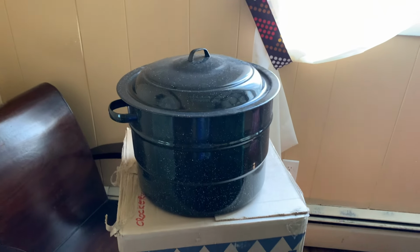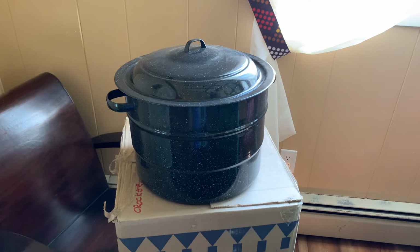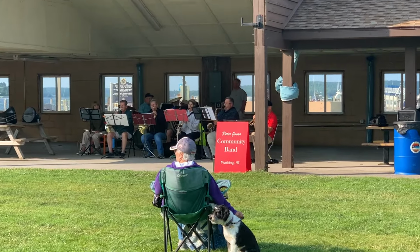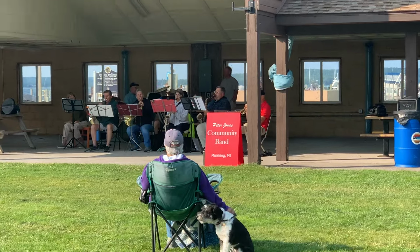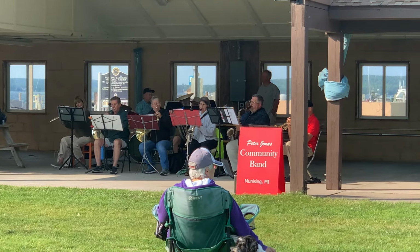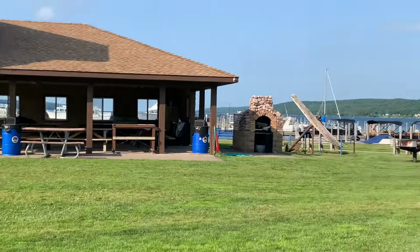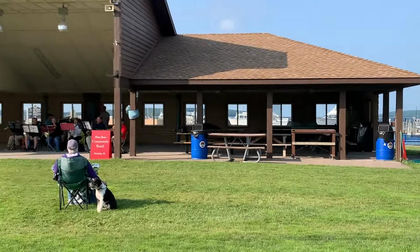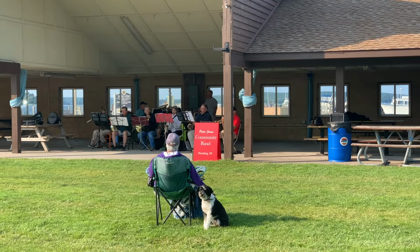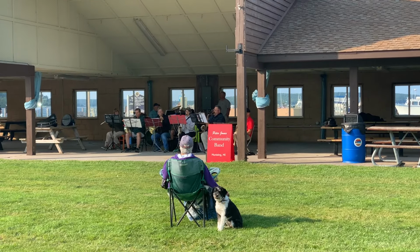Gary found the canning pot. It was in the garage, so that makes me happy. Gary and I are down at the park listening to the community band. There they are. They're all volunteers. This band's been going for decades and decades. Gary's brother Jerry and his family are coming down, so that'll be nice.